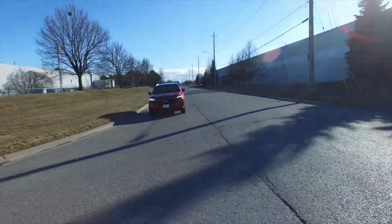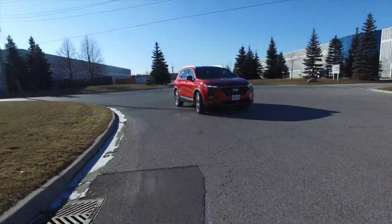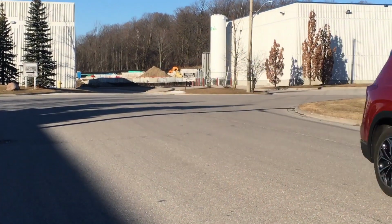It handles well. Very quiet. Yep. Can't hear the motor. Well, you can, but only when you accelerate that much. Yeah, the 4-cylinder engine doesn't sound very dominating in the cabin. They've done a good job soundproofing this thing. I mean, I can't even hear much road noise. Nope. Or wind. Nope. Nope. Nope. And nope.